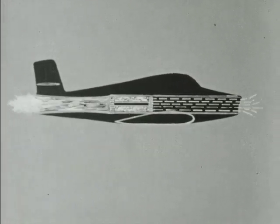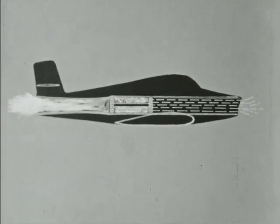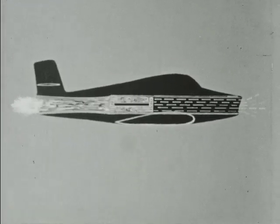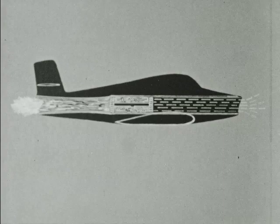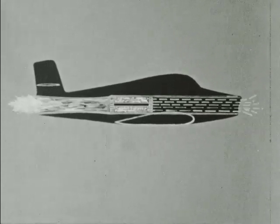Let's trace the air again. In the front, back to the jet engine where it's heated by the burning fuel, and out the tail in the form of hot exhaust gases. The great force of these hot exhaust gases shooting out the tail pushes the plane forward.